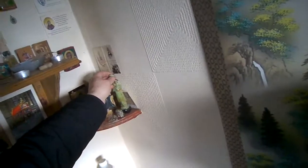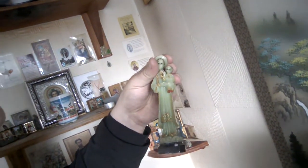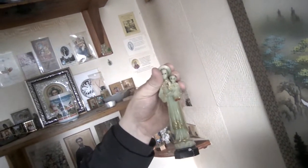Melangeth Shrine in North Wales, Hereford Cathedral, St. David's Shrine, Walsingham again, that was one in Italy. This is a Vietnamese Mother Mary in Vietnamese national dress in luminous grey plastic. If that isn't unique, I don't know what is.